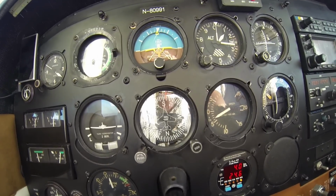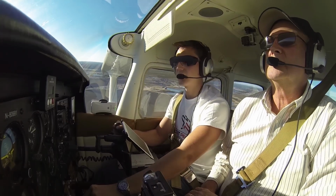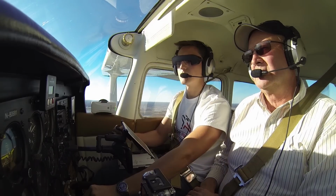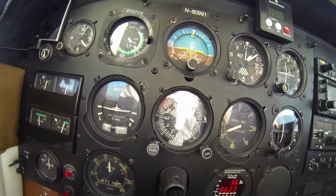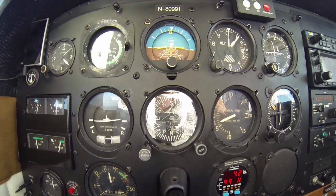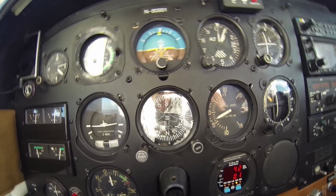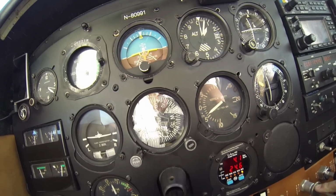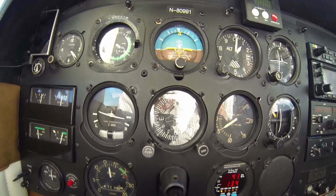Looking for 960. Let that track slip a little bit. Get a little bumpy. Right of course and correcting. Above glide slope. 140 feet. Yep. About 100 feet now. 100 to go. 50 to go.